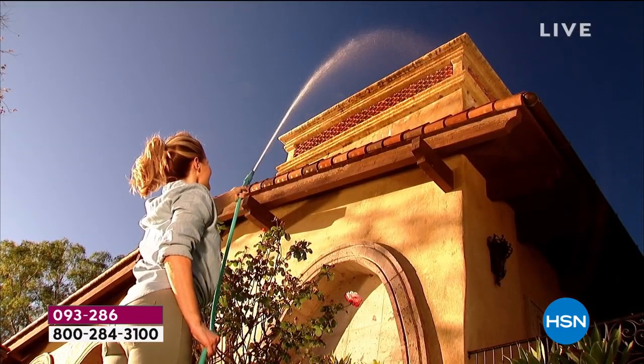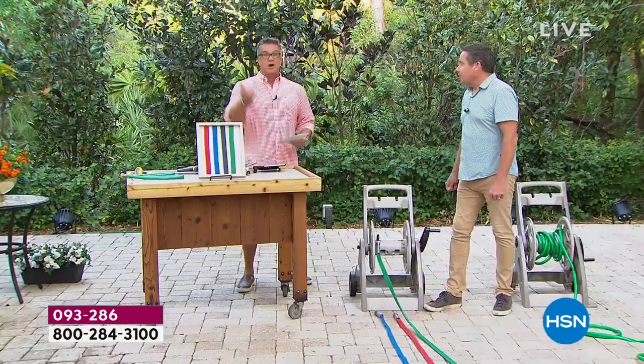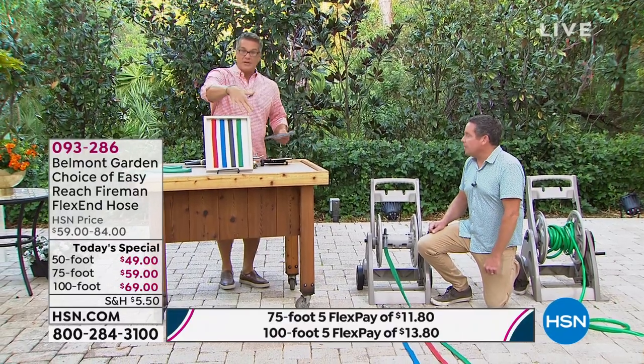So you want one that can hold the amount of water and one that can pressurize the water to reach those areas. You saw it doing up second floor, third story windows because you can reach it with this hose. Exactly. Again, let me just remind everybody the colors.